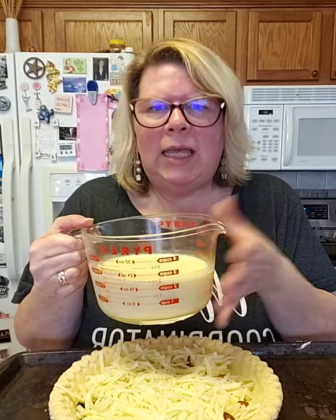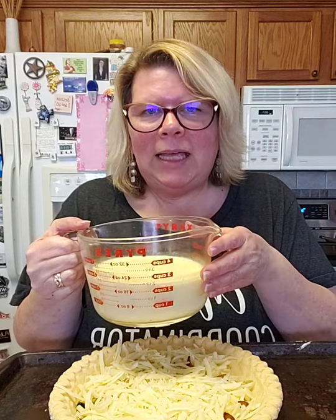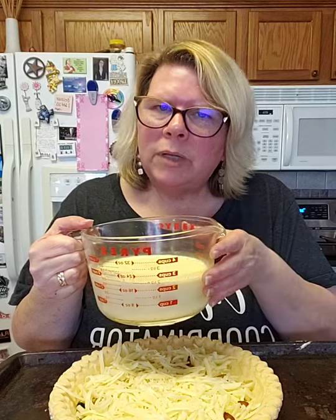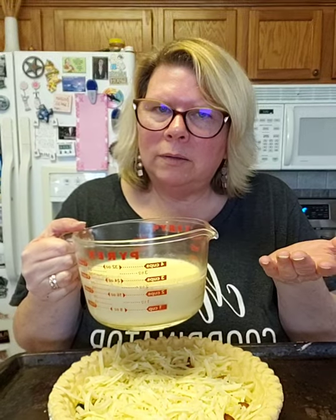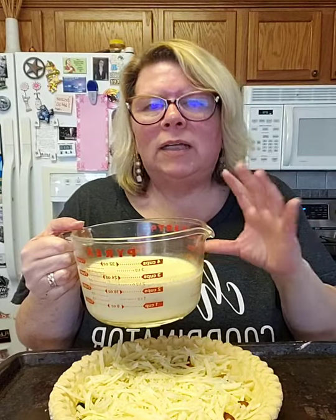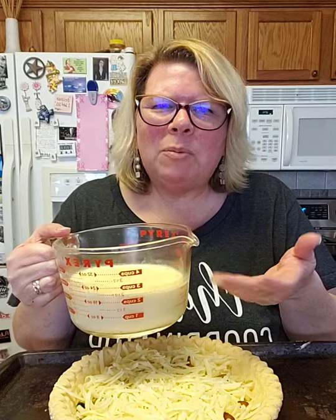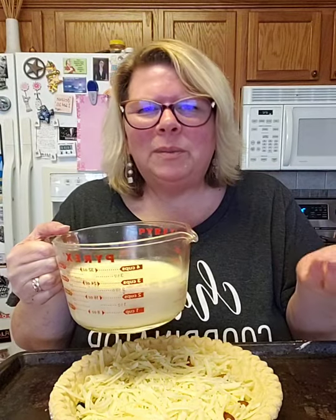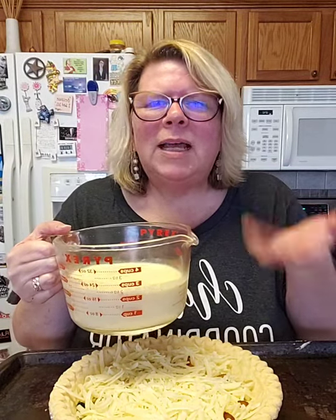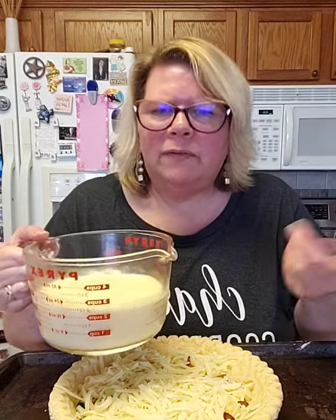So it was 6 eggs, 3 cups of liquid. In this case, I did 2 cups of half and half and 1 cup of water, because the half and half is concentrated and has a higher fat content, and the water loosens it up a little bit. Kind of like if you were using evaporated milk, I'd do a 1-to-1 water to milk, because that milk is so dense, and half and half is pretty dense.